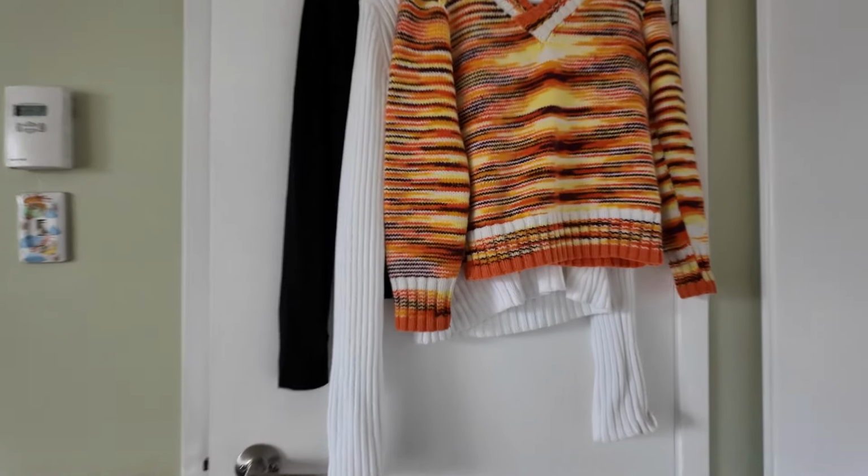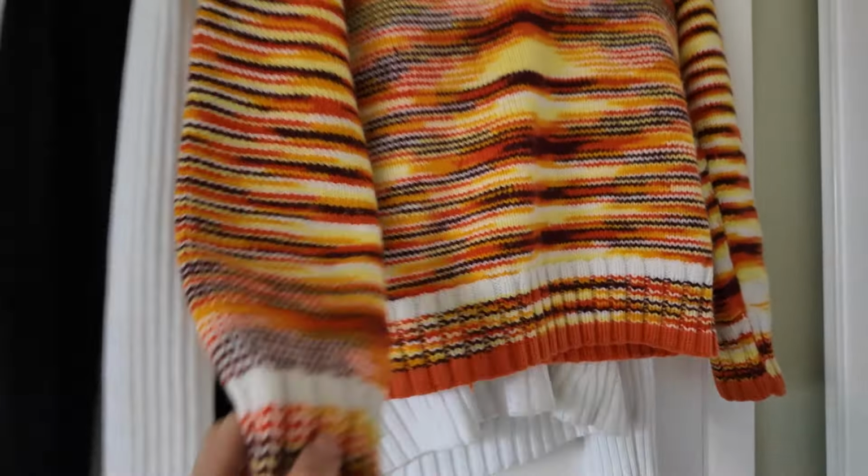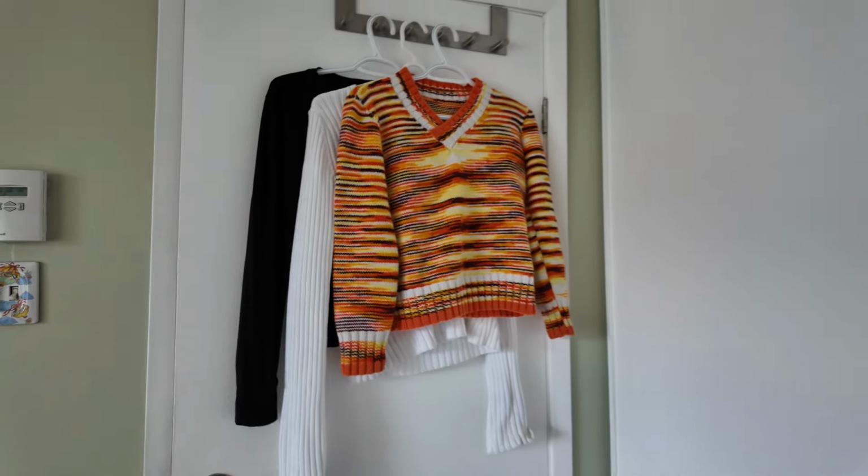I keep clothing that I wore but are not really dirty on this side of my room. I rotate these sweaters for the month. Also, I don't really go out and I work from home, so I'm not sweating that much.